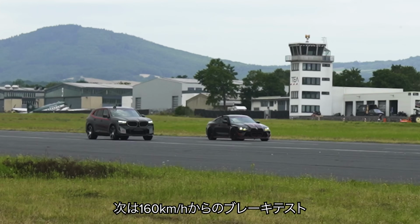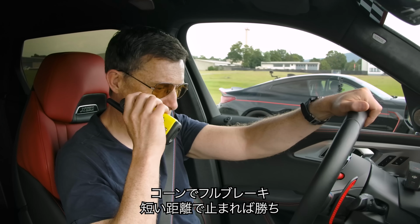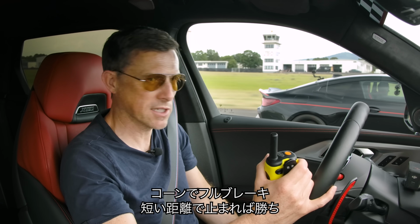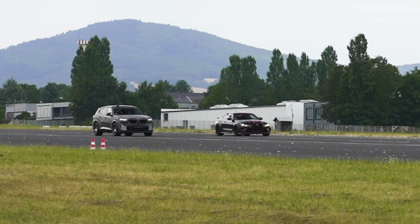Let's do it. Brake test from 160 kilometers an hour. When we reach the cones, full emergency stop. Which car will stop in the shortest distance? I'll be amazed if it's my car, but you never know. Let's find out. Here comes the cones.